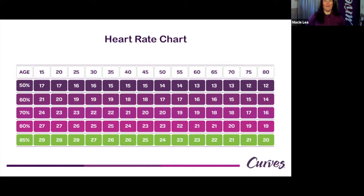I want you to keep a good picture of this screen in your mind, because I want you to pay close attention to where your heart rate is falling during the workout. For most of us, for our age, we want to be between the 60 and 70 percentile. So if you locate your age across the top, go down to 60 to 70%. For most of us, it's going to be somewhere between 17 and 21 beats in a 10-second count. If we start going above that 21, 22 beats, we may be working out too hard, and you're going to want to bring it back down a little bit so that we don't have that crash and feel awful after our workout.